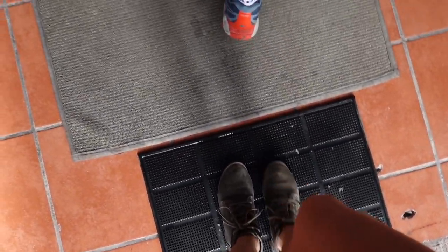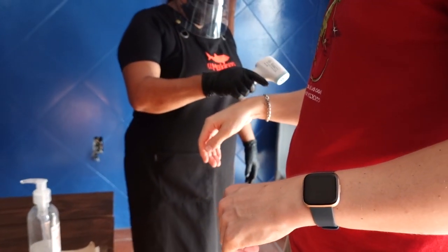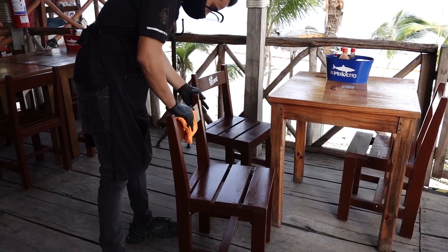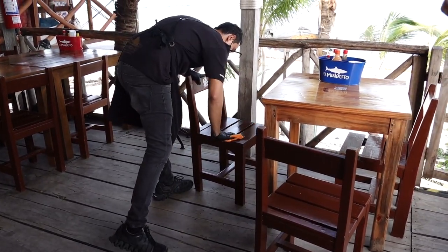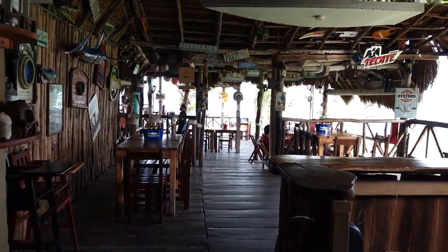So if any restaurant or place wants to open right now, they have to go through something like a 25-page booklet of instructions that they have to follow to the T. And only after they follow all those instructions can they then open. That includes spacing out tables at restaurants, having hand sanitizer and foot sanitizer at the entrance, and taking everyone's temperature and things like that. We are now at a restaurant that is right on the beach called Mercadito.